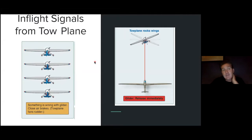There are several in-flight signals that are really important to be able to interpret. And we can really break those down into signals that we're going to see from the tow plane and then signals that we can give to the tow plane. So the signals that are important to be able to interpret from the tow plane is the tow plane fanning the rudder. So if they take off and start moving their tail around like crazy, they're saying something's wrong, something that you probably see pretty early in that tow.